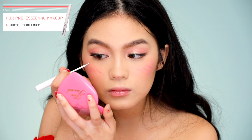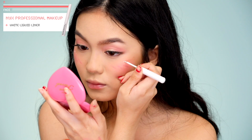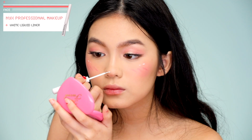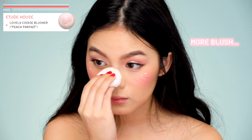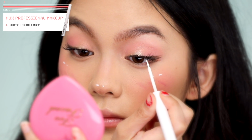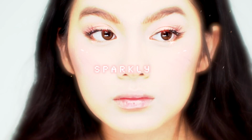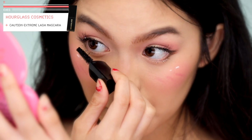Using a white eyeliner, I'm gonna start drawing little highlights for the shiny effect. I'm also applying white eyeliner to my lashes and underneath my bottom lashes to make them look sparkly. I'm gonna use the same Hourglass mascara on the outer portion of my bottom lashes.